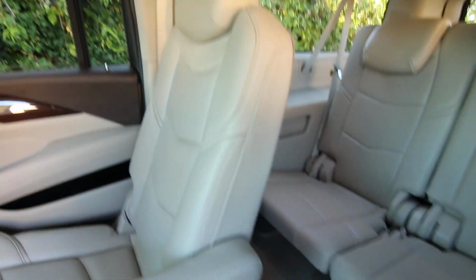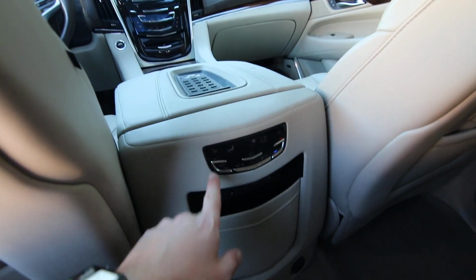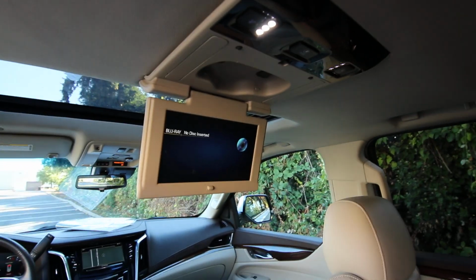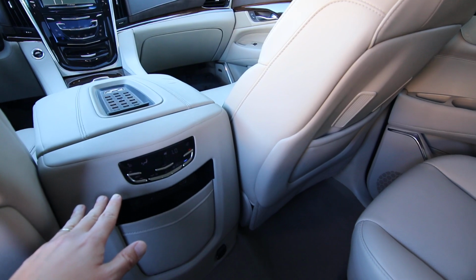Second row captain's chairs. It's in beautiful shape inside and out, hardly a mark on it. I don't think you'll be disappointed. Second row heated seats, rear climate control. With the Premium Luxury, you're upgraded to a rear entertainment system, and you have a screen for the second row, screen for the third row. We have the wireless headphones and remote right in that center console over there.